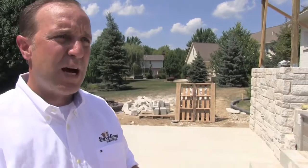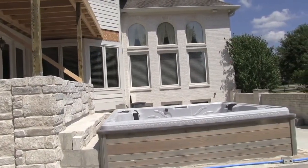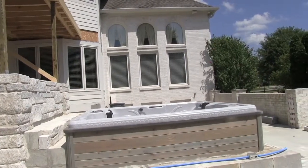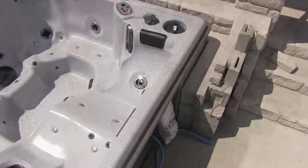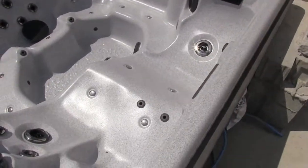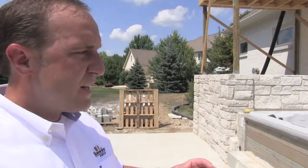It was a pretty easy step to spend a couple hours and make sure you're getting the right product, because nothing worse would have been to spend all this money on this project and purchase the spa that they wanted without physically getting in there and looking at it, and finding out that it may have been uncomfortable or it just didn't work for the family. So taking those extra steps is what really makes these projects that much nicer.